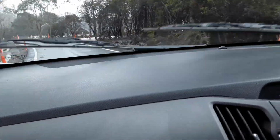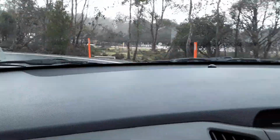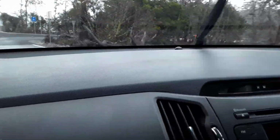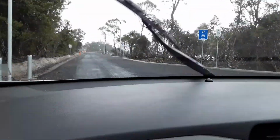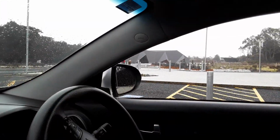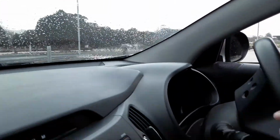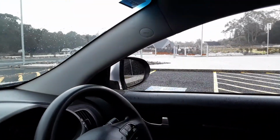We haven't even actually seen this finished ourselves yet. We've only seen it under construction when we came up here last time with some friends. So there we go, there's the Visitors Center over there. If we just move forward a bit, that way we can see the whole building.